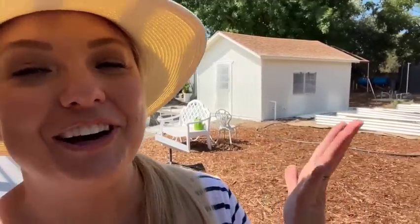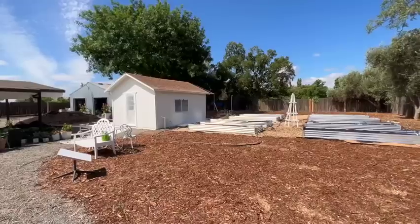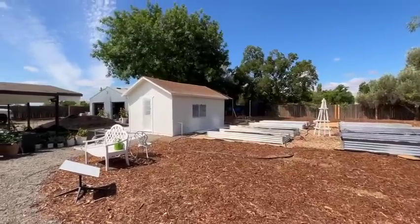But look at how good it looks. I'm so excited about it. Even if I didn't get it on camera, it just looks so good. I'm just so happy. Let me turn the camera around. Look at how much better it looks.